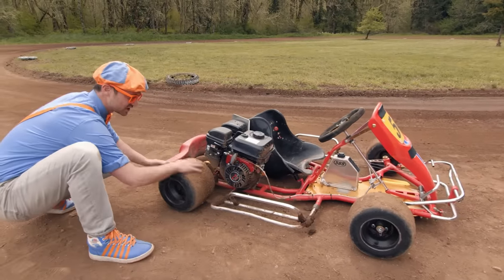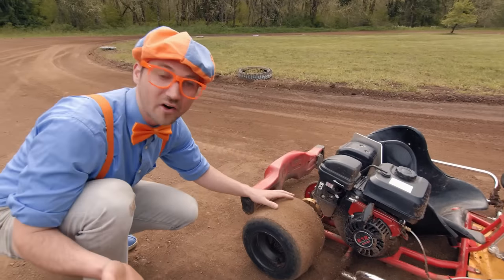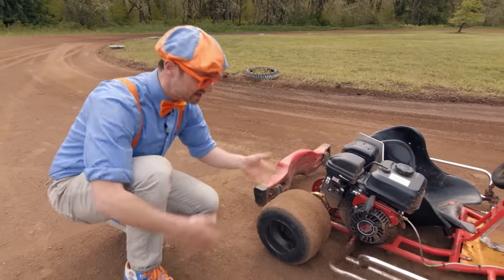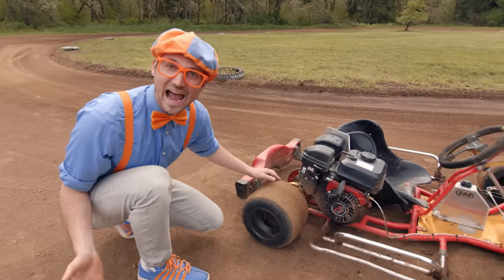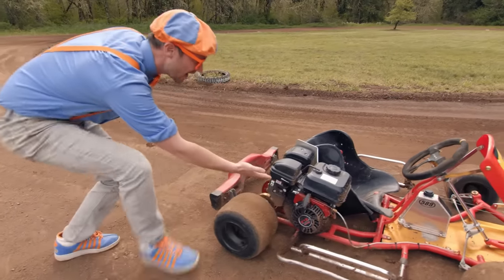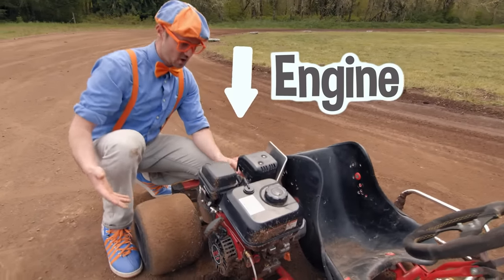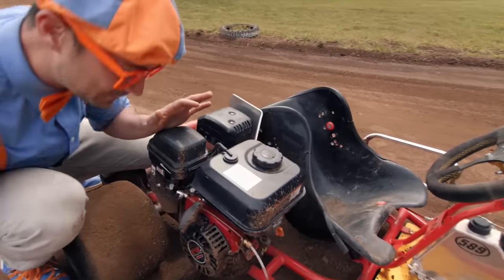Actually, these tires are not normal tires like on a car or a truck, how it has tread. These are nice and flat. Better for speed. Oh, hey, look. This is the engine of the go-kart. Whoa, there's so many parts.